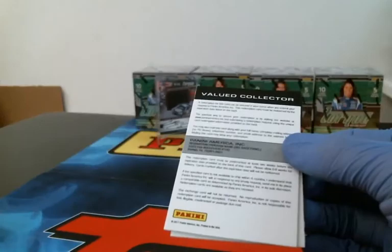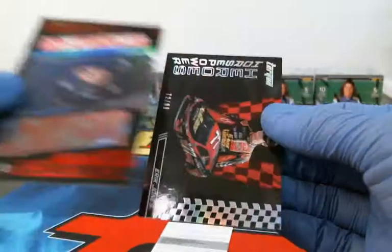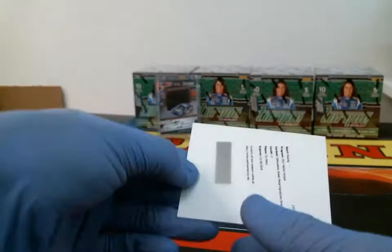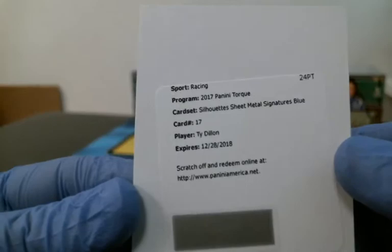Got the 49, Track Vision, Brad Keselowski. Horsepower Heroes /99, Aaron Jones. And our redemption is Silhouette Sheet Metal Signatures Blue, Ty Dillon. What is blue number two? Maybe 49?